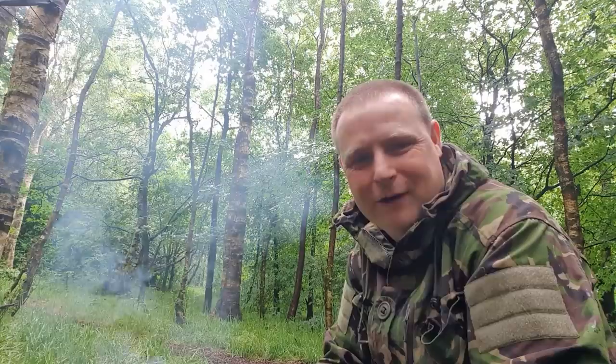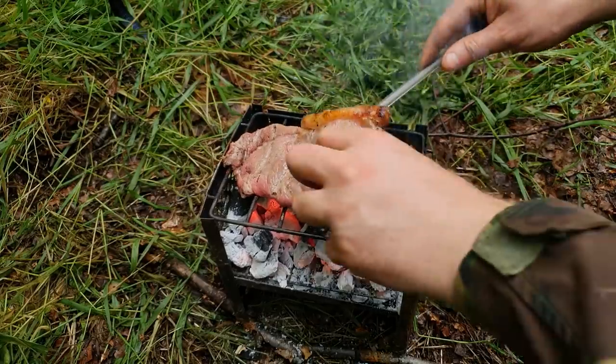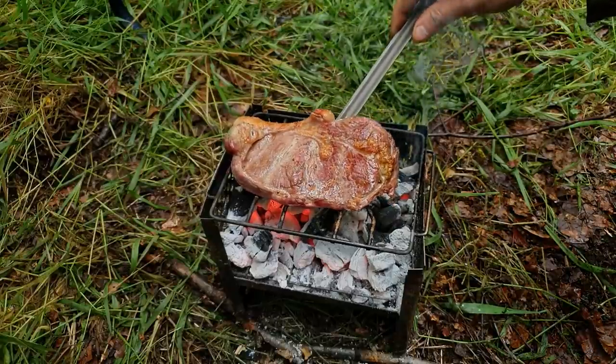It's cooking nicely though. I'll bring you back in a few minutes. Right, so the steak is cooking beautifully. You've realised, oh, look at that, people. Just take a look at that.